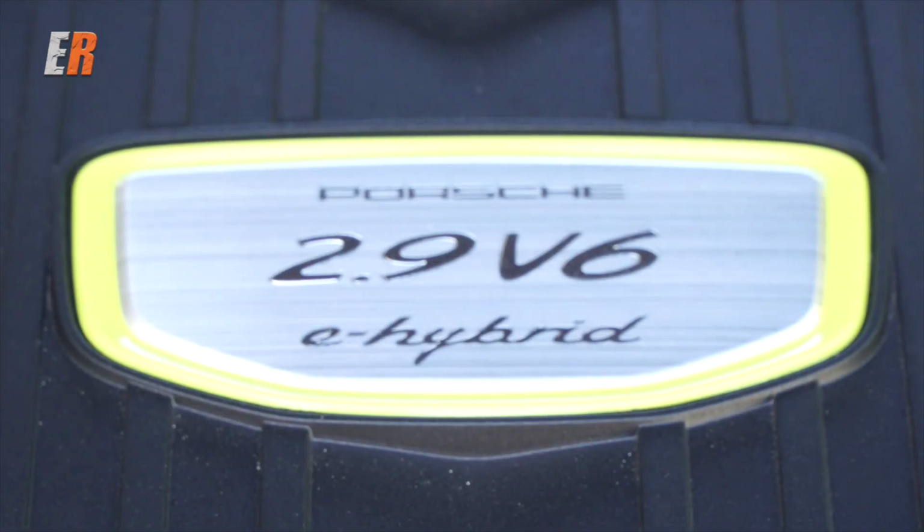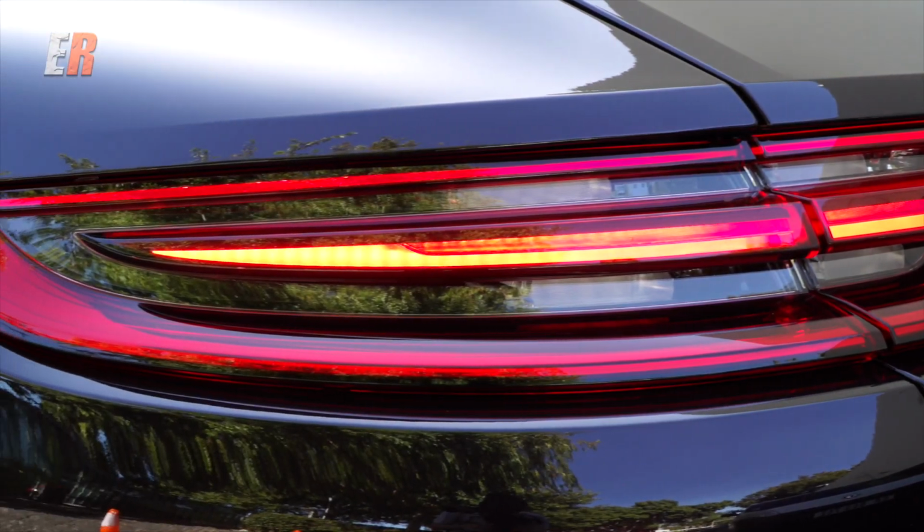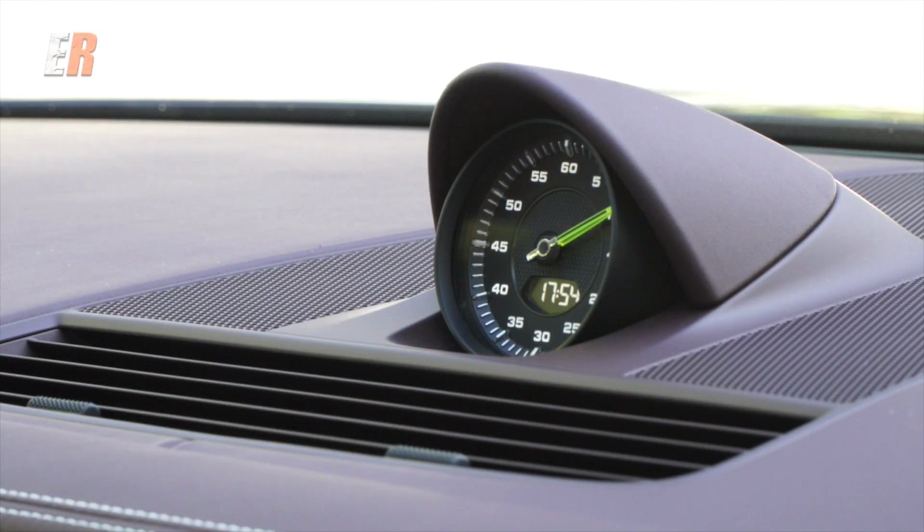People might think, oh, pure electric is the future. Well, at this point, pure electric is not for everyone. It won't work for everyone. Now this is a really good alternative. You get the best of all worlds.